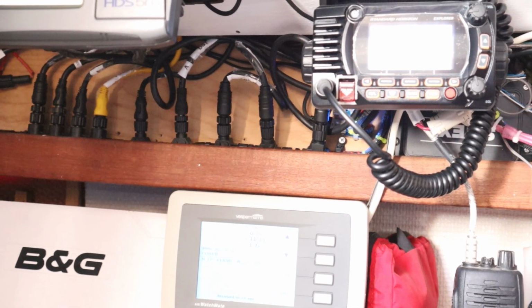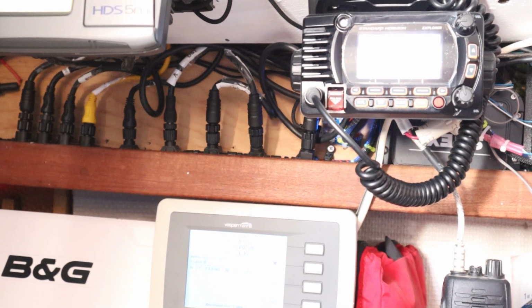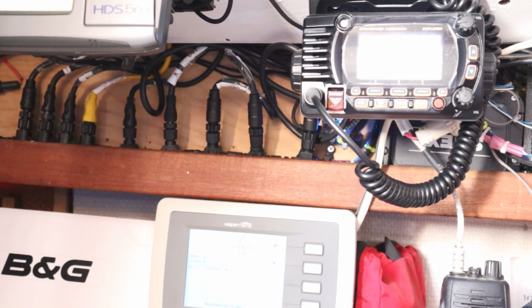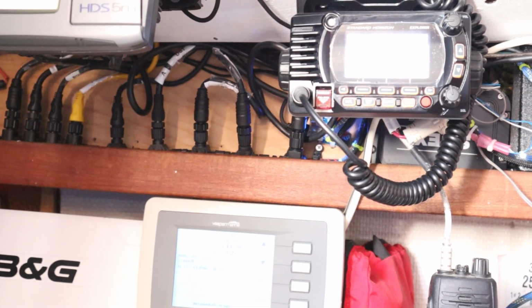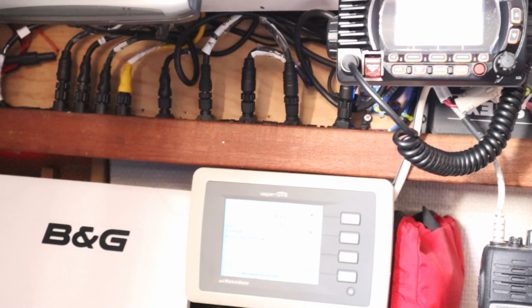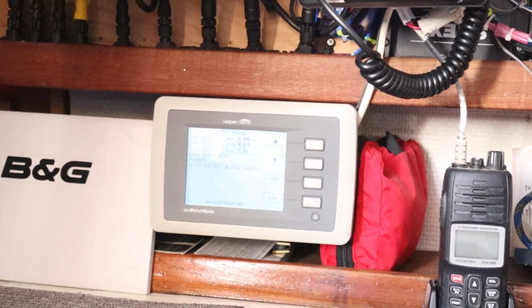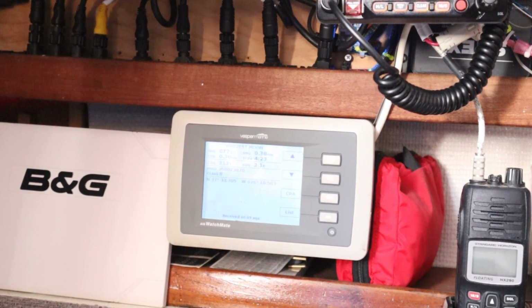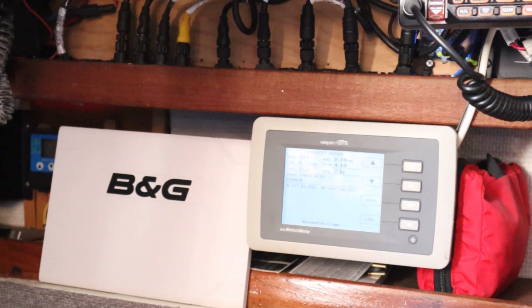So I want to share my NMEA network with you. Here you can clearly see the backbone with each individual drop labeled. Also, you can see the new VHF radio. It's got AIS and it's showing targets. There's my Vesper Marine Watchmate. It's showing targets. So the network is clearly working.